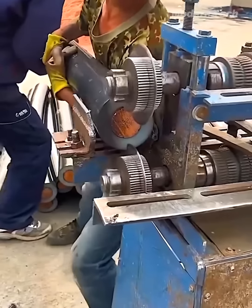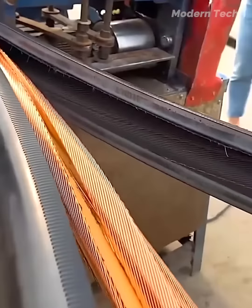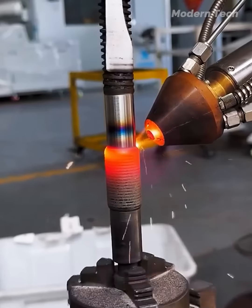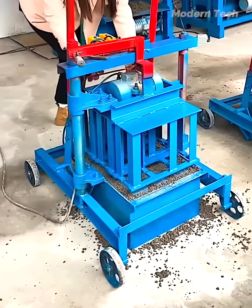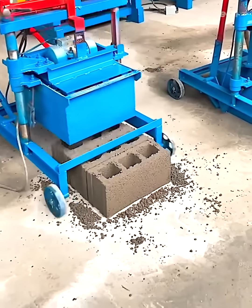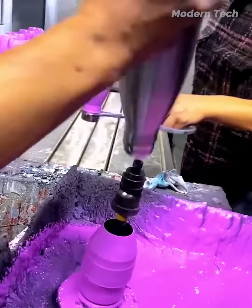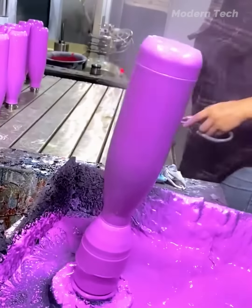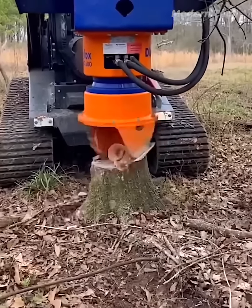Large cable wires are split to recycle copper using a precise cutting mechanism. Creating cinder blocks becomes a breeze with this rapid production system. Tree stump removal becomes effortless with a robust grinding apparatus.